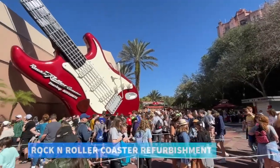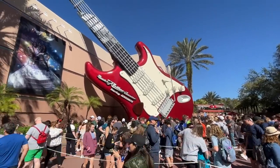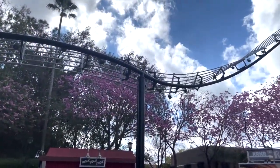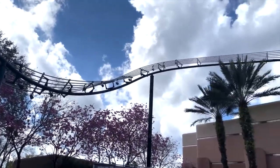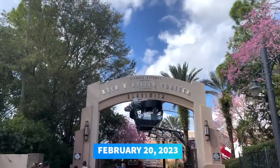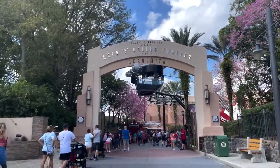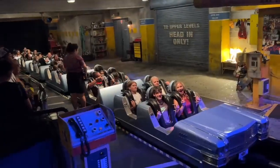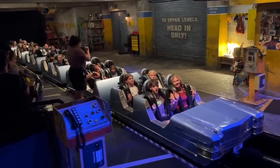And now for some not so fun news. Rock and Roller Coaster will be going through an extensive refurbishment very soon. Does this ride desperately need a refurb? Has it been closed non-stop recently? Yes. Are we sad to see it go dark for a few months? Also yes. The refurbishments will start on February 20th and last until the summer, with no exact return time set in stone just yet. And before you ask, there isn't any official word about the refurb leading to a re-theme yet, but we'll let you know if the status of that changes in the future.